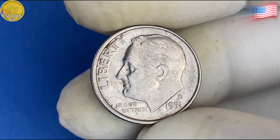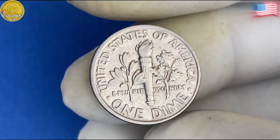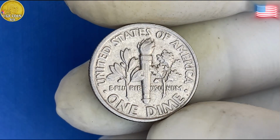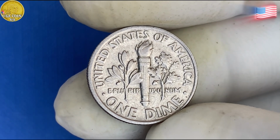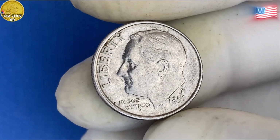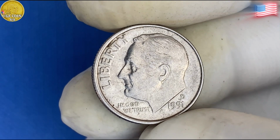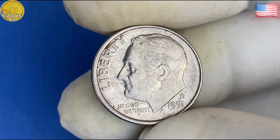But what makes the 1991 Roosevelt dime so special? Well, as with any coin, its value is determined by several factors, including rarity, demand, and condition. So, let's explore why this particular year can be quite valuable. First, it's important to note that the Roosevelt dime is one of the most common coins in U.S. circulation. Each year, millions of these dimes are minted, meaning that finding one in your pocket change is relatively easy.